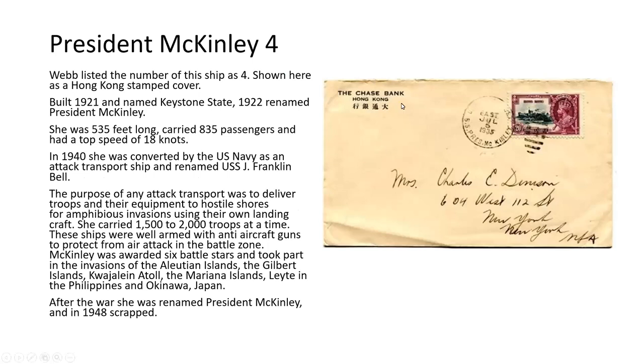The next cover I'm showing, Webb already had four as the number for this. I would like to get a complete set, or at least images of the complete set, if they exist for Hong Kong stamps. This one was a Keystone State, originally renamed President McKinley. She was a 535. They carried 835 passengers as a liner, but nearer 2,000 troops as a troop carrier.